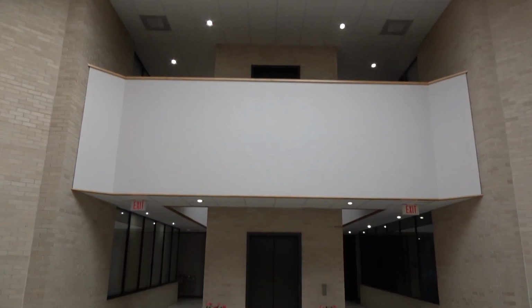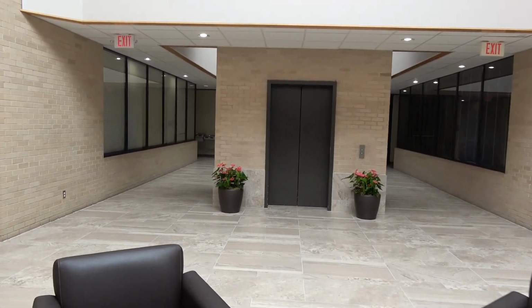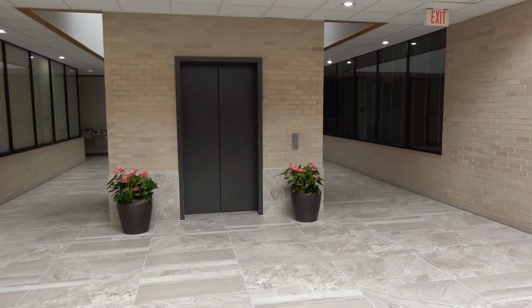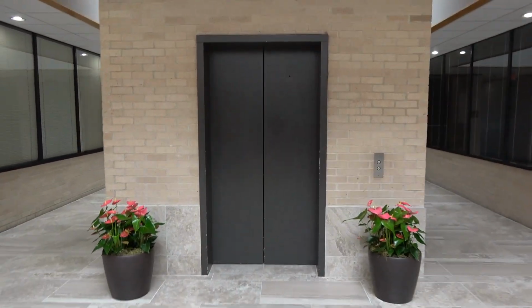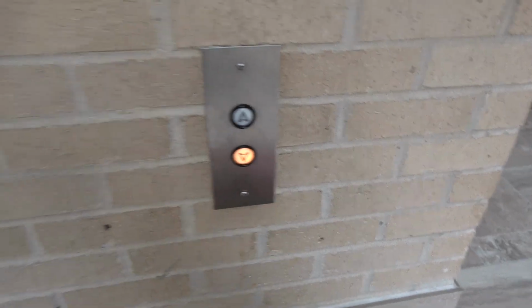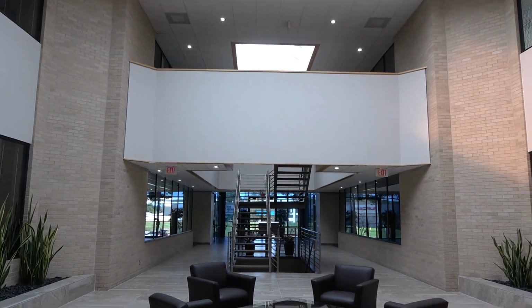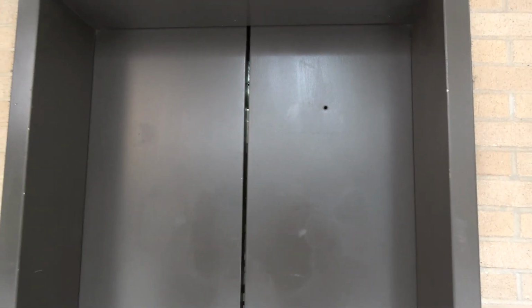All right, we're at Atrium at Sugar Creek with the 1980 Classic Dover Traditional. We're gonna call it down. Heard it coming. Look at this beautiful building. And here it is. Fan is on, so you're not able to hear the motor well.